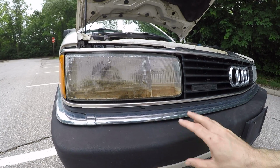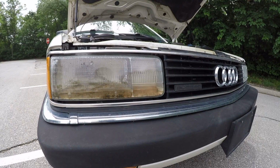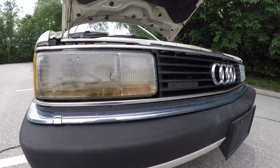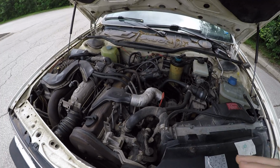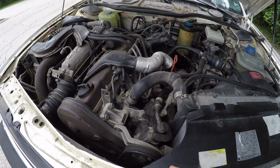So I'm gonna see if I can't disassemble this, recoat the inside, clean it out, and reseal it up so we can restore instead of replace. That's kind of the idea behind this car, for as much as we can anyway, to keep the part spend low. One of the known issues, at least inside of here, other than the steering rack, is the water pump. It's believed to be leaking.